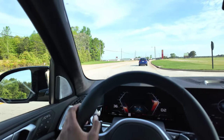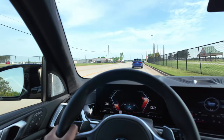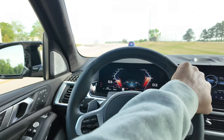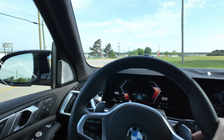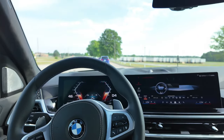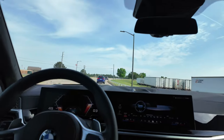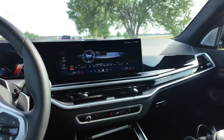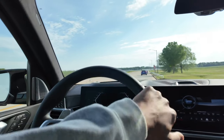Downshift. Feels good. I wish I had both my hands free though. Golf cart in the left hand lane. Golf cart left. Oh, he can't even hear me. Yeah. I like this. Let me get one more pull.